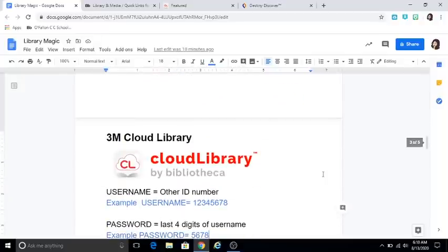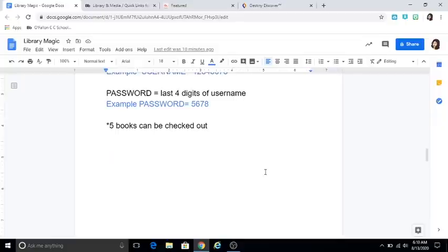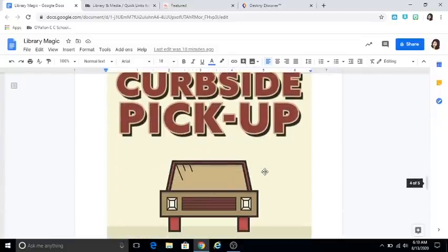The other way that we are going to get you books at the beginning of this school year is we are going to start something new and we are going to have curbside pickup. Yay! We are very excited about this curbside pickup. This is something new for us and we're going to try it. So we ask that you bear with us. There are going to be some hiccups. We know that. So please understand that we're working the best that we can to get you books in your hands.